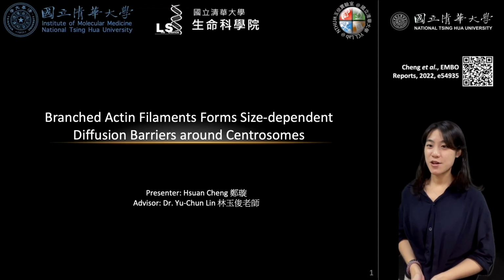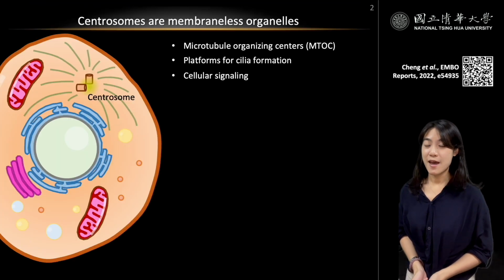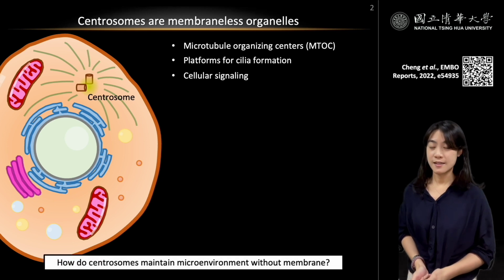I'm very excited to share with you our research about branched actin filament forms size-dependent diffusion barrier around centrosome, which is just published in EMBO Reports. In this study, we ask: as a microtubule organizing center, platform for ciliogenesis, and signaling hub, how do centrosomes maintain their microenvironment without a membrane in the crowded and busy cytoplasm?